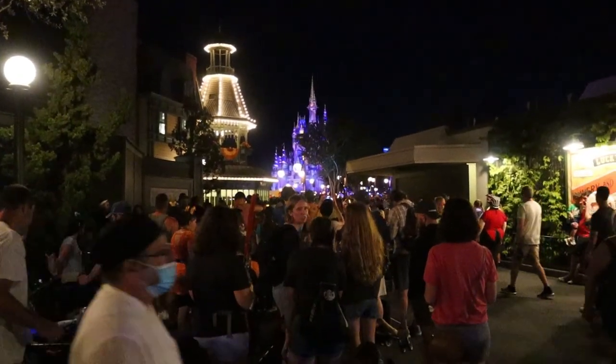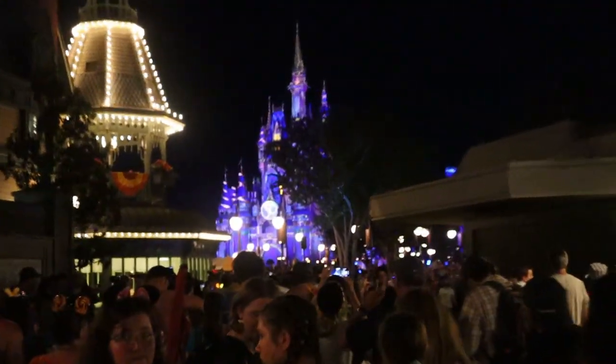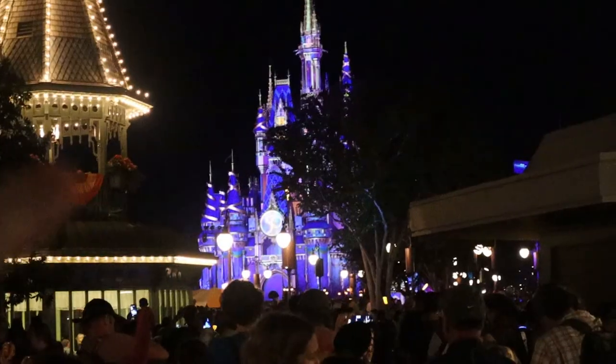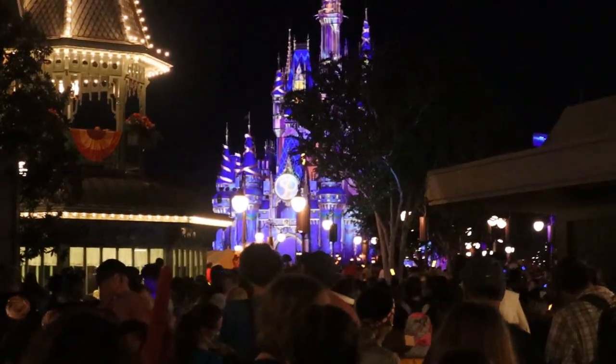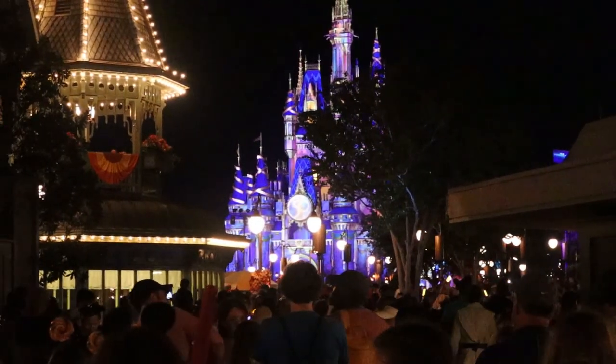It's so big. Yeah. So we are standing behind the Plaza restaurant. This is our view of the castle. It's pretty good. Here's the edge of the Plaza restaurant. These are the bathrooms over here. These are the bathrooms leading over to Tomorrowland Terrace. We are standing right back here, and we have a pretty direct view of the castle. It's really good.